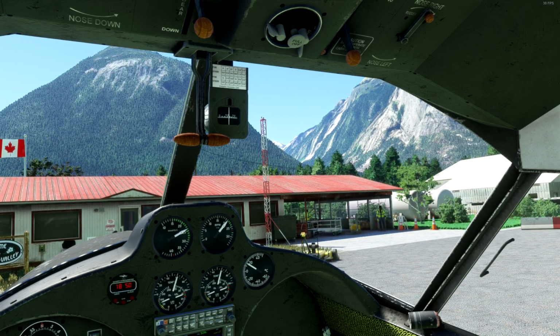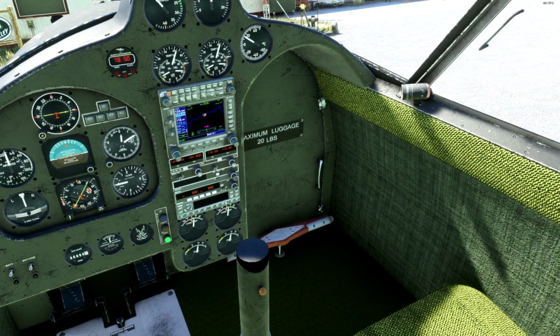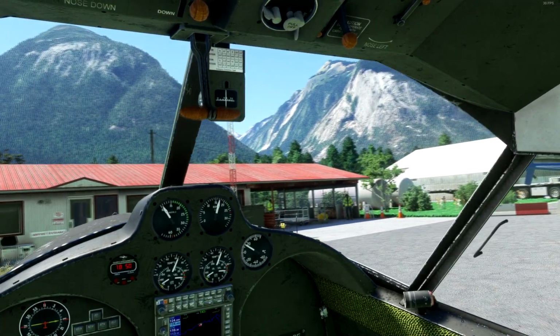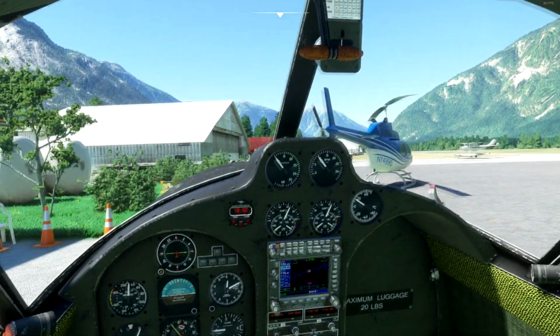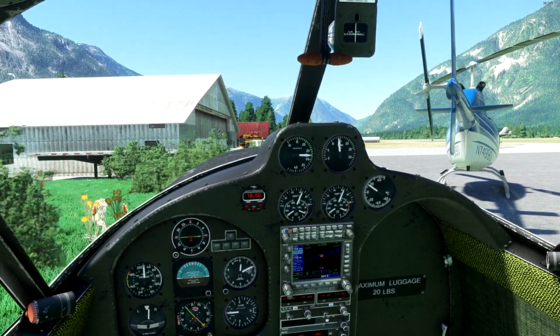Are we going to move forwards? We're not. Pretty sure the parking brake is somehow stuck on. It was. And I'm pretty sure I need to turn on the tailwheel steering. Oh god, that's a helicopter. But it's a Flysim helicopter, so I'm going to ignore it for now.